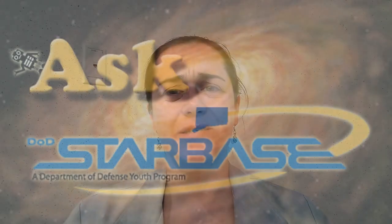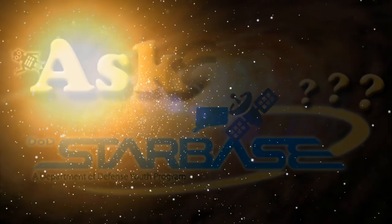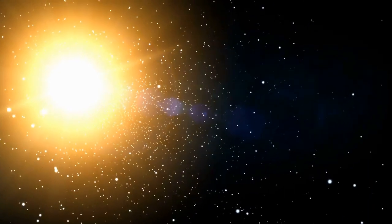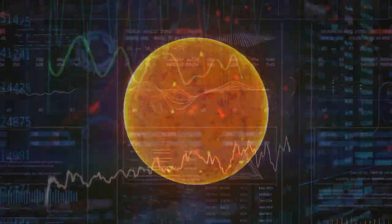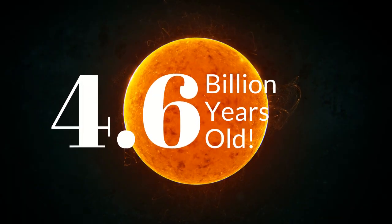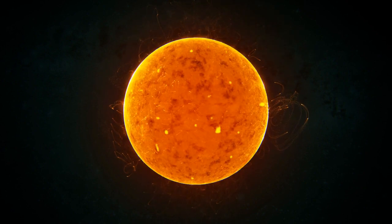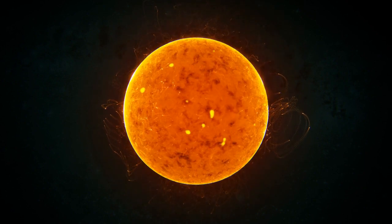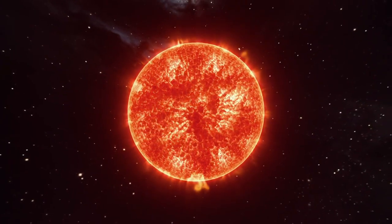Paprika would like to know, what do we know about the sun's properties? So, what do we know about the sun? A lot. First, we know about how old it is. Our sun is about 4.6 billion years old. That being said, it's only considered middle-aged by star standards. There are still billions of years left before it becomes a red giant and later a white dwarf.